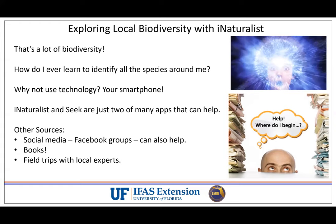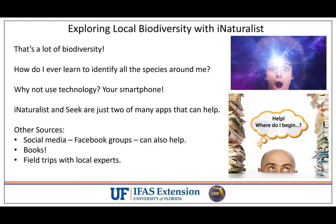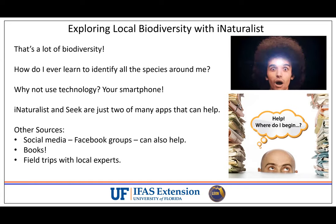Back when I was getting started, we didn't have these things, so it was all about lots of field books. I keep my field book right here by my desk, so you can't see it. Anyway, I still use a lot of books, but the technology is pretty great.